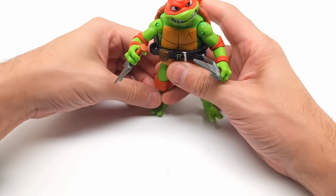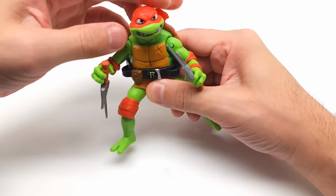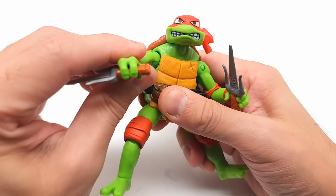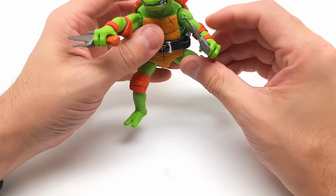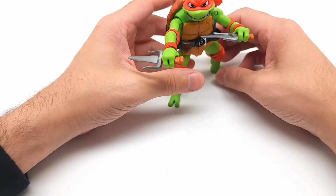Let's see if we can give him a more dynamic pose. Nope, I don't want his head tilted off this side. See if we can straighten this out. That's cool. And yeah, he definitely took the standing better. And that's pretty cool. Look at that.